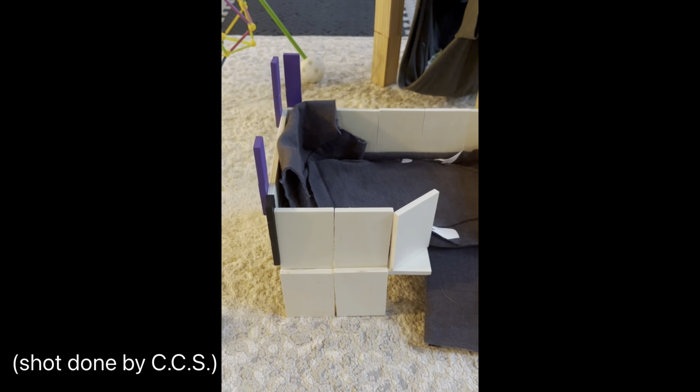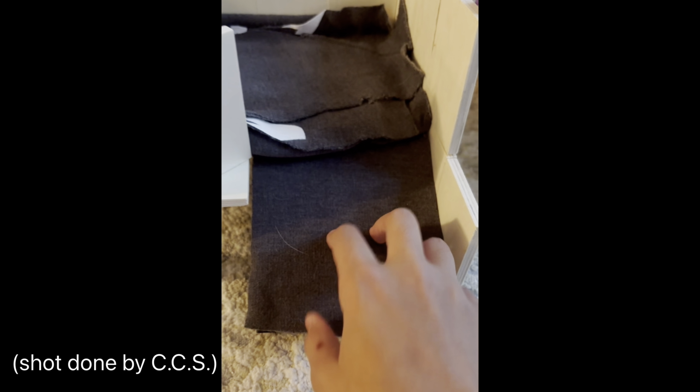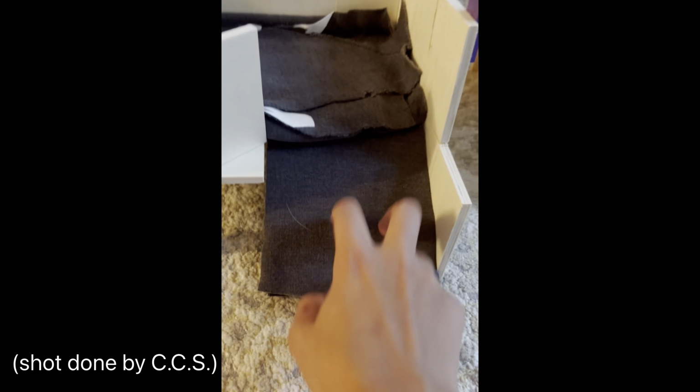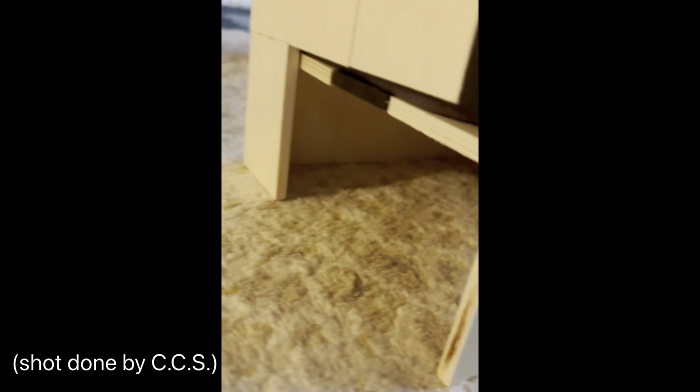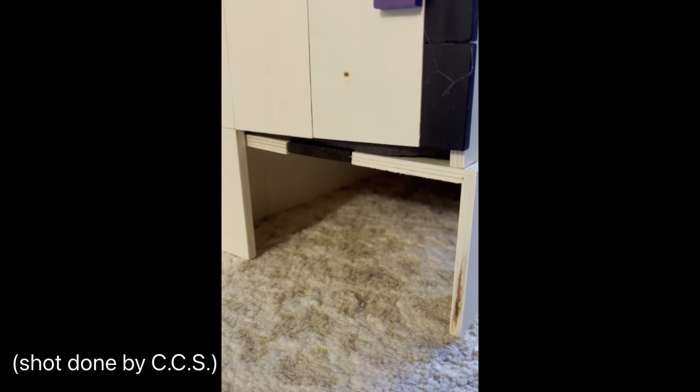This is my finished creation. This is part of an old piece of clothing. So I put this on the stairway so that they can grip onto it, right? And then there's a little place underneath. I didn't really make this with the intention that guinea pigs would go under here, but this is the main place for them to kind of chill.